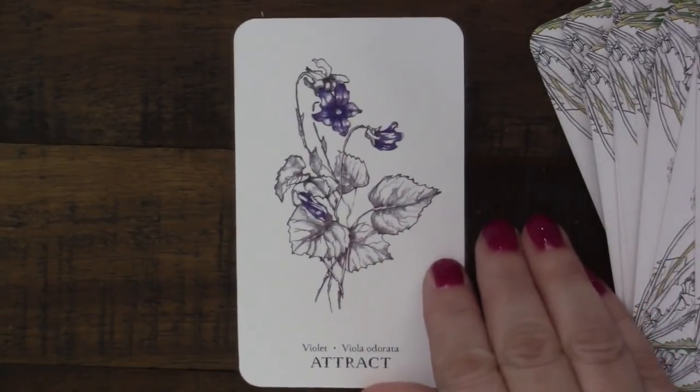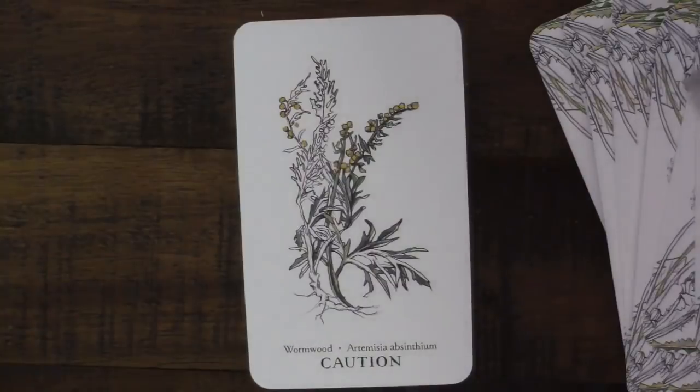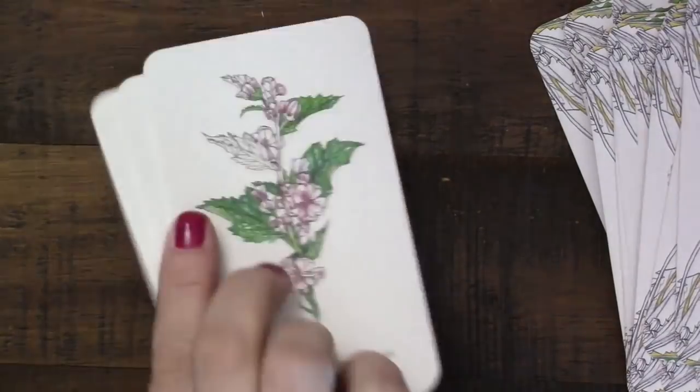I love violets, it might be my second favorite. My kids always were bringing me violets and dandelions for attract, and then wormwood for caution. So there are 40 cards. Let me zoom back out.